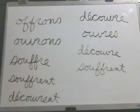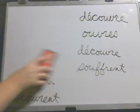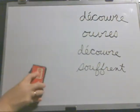Okay, hopefully this will help you with the irregular IRs. I have not checked on the online verb drill. I bet that there is a whole section on these, so you could do that too if you have free time. I will probably make up another verb drill sheet for you next week to practice those. In the meantime, let's look at depuis. This is the second part of what you need to do for today.